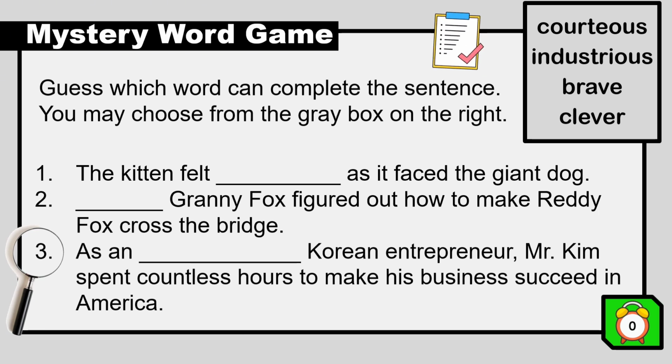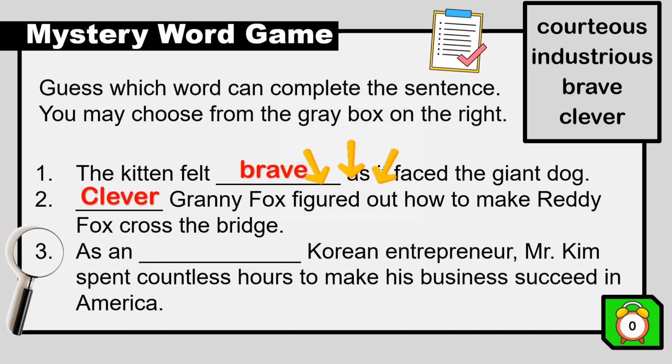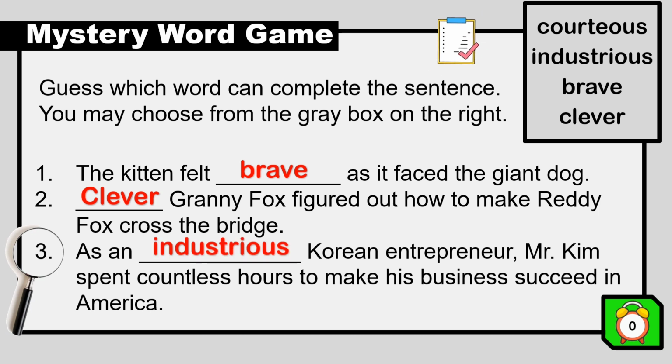Again, you have there the choices: courteous, industrious, brave, and clever. For number 1, the correct answer will be brave. Let's explain. The clue here is faced the giant dog. This must mean brave. Number 2 is clever. The clue here is the phrase figured out, which connects to being clever. Number 3. The correct answer should be industrious because the clue here is spent countless hours to make his business succeed. This is actually the characteristics of being industrious.